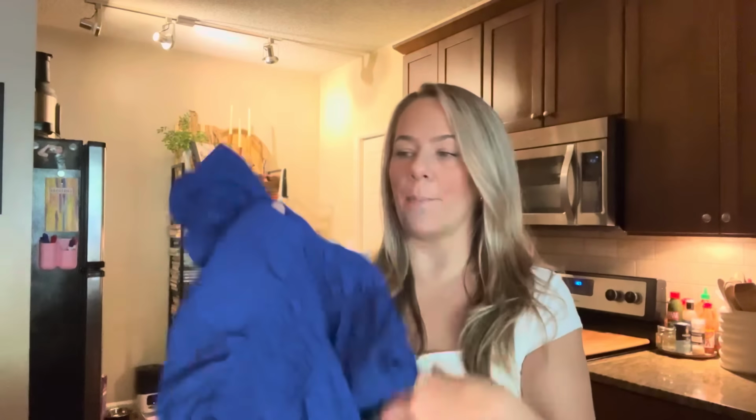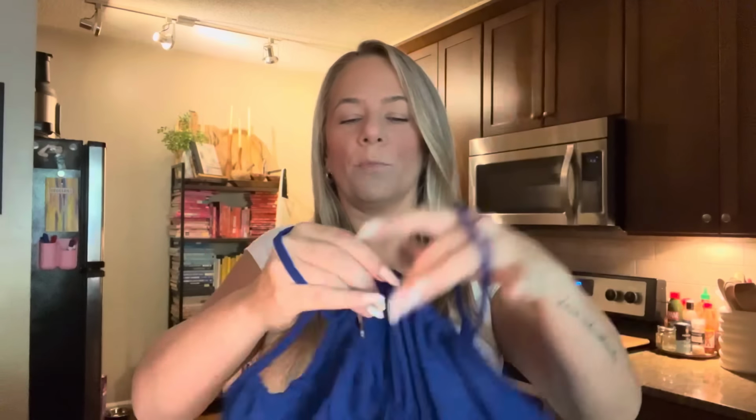So I saw this, I love blue. I love this type of blue. And it looks so pretty even on the hanger. I just had to grab it. I went and tried it on. It's got this little top part right here with the bow that you can cinch however you want to cinch it. And again, it's like a little French restaurant that we're going to for brunch.